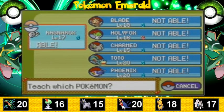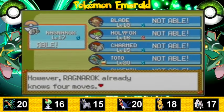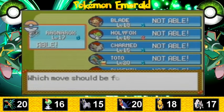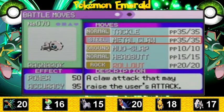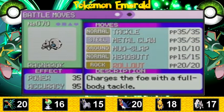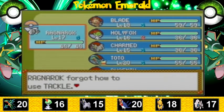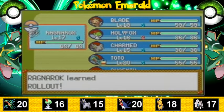The only one that can learn it is Ragnarok. That is actually very smart. Is it really? Ragnarok's part rock. Oh, yeah, okay, that makes a lot of sense. He already knows four moves. Alright, well, which one are we going to get rid of? That's a tough one. Well, we got Headbutt, so I guess we don't need Tackle. Makes sense to me. So bye-bye, Tackle. And this way, Ragnarok actually has a better moveset in terms of type covering.